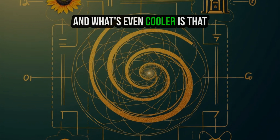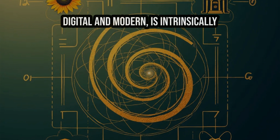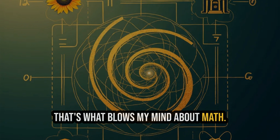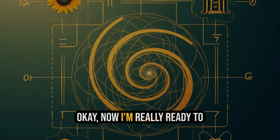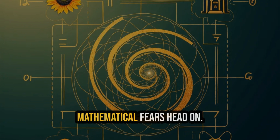And what's even cooler is that this sequence, which seems so digital and modern, is intrinsically linked to the ancient concept of the Fibonacci sequence. That's what blows my mind about math. It's like we're discovering these hidden connections that have always existed, but we're just now starting to understand them. Totally. Okay, now I'm really ready to tackle multiplicative order. All right. I'm ready to face my mathematical fears head on.